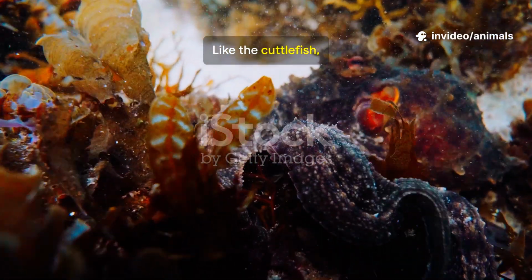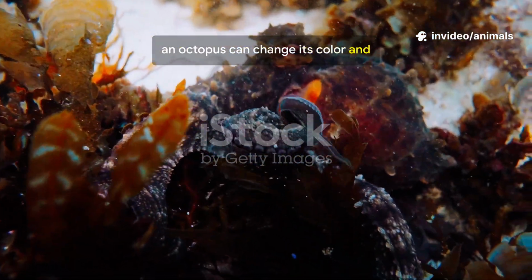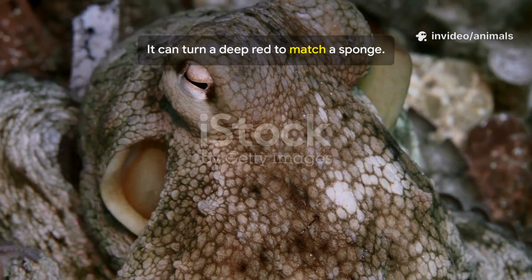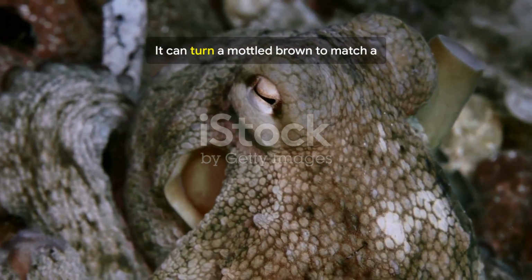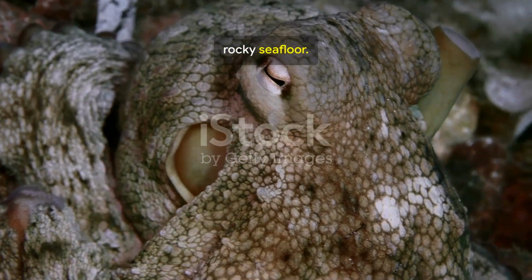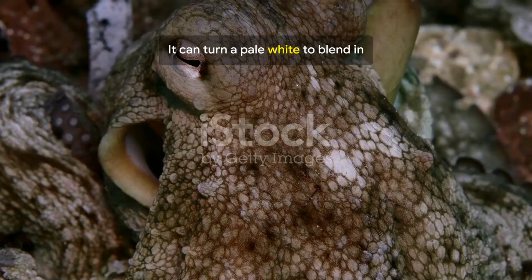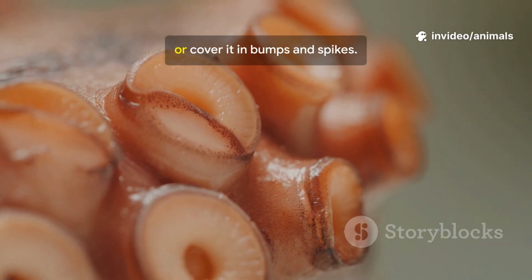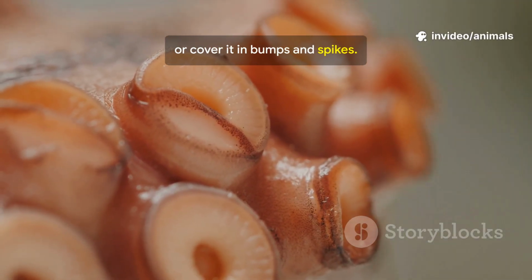Like the cuttlefish, an octopus can change its color and texture in the blink of an eye. It can turn a deep red to match a sponge. It can turn a mottled brown to match a rocky seafloor. It can turn a pale white to blend in with sand. It can make its skin perfectly smooth or cover it in bumps and spikes.